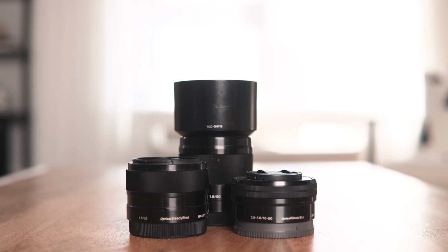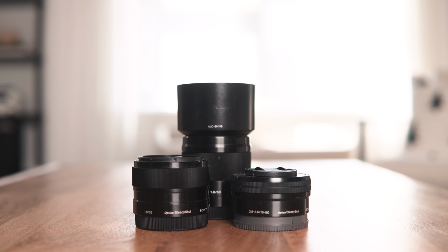I really love the crisp and sharpness of a Sigma lens. I do have a couple other ones that I have, but frequently it's a 16 and 30mm that you see me using in my videos.